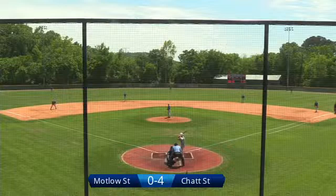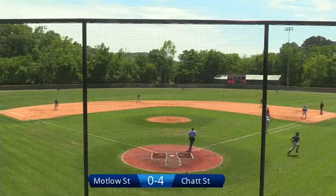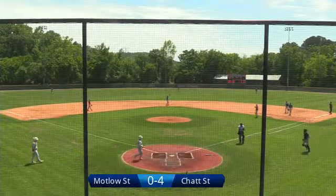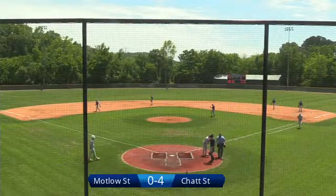The 2-2 pitch from Reed Leonard is swung on, hit to second on the grounder. Braden Graves with the catch. Throws to first, gets the second out of the inning. Braden Graves got a little candy hop there and much appreciated because it was an easy ground ball for the second out.